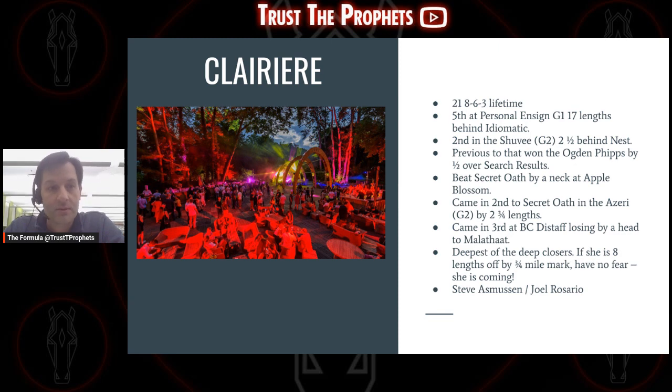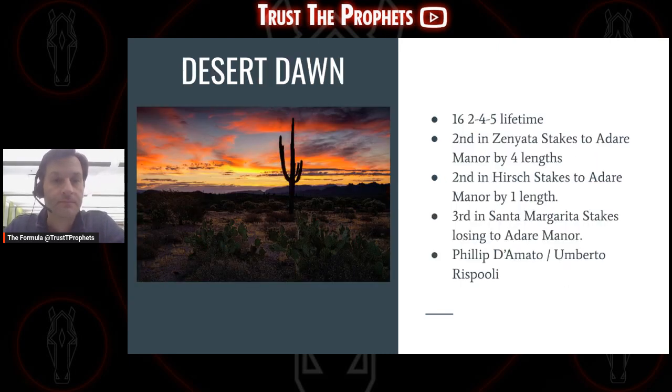Deepest of the deep closers. Yeah, absolutely. This is one of the deeper closers. Joel Asmussen trained horse. Definitely a threat to hit the board, as you can see by the numbers there. Out of 21 races, 14 hitting first or second, and 3 more hitting third. So pretty impressive output for Clarier.